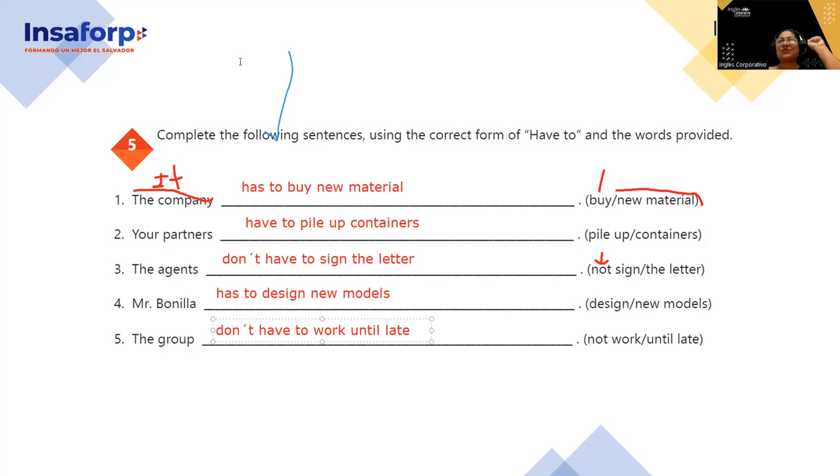What happened in the last one, Jose Adilson? It is correct because it is negative. It says not. But something happens. The group. Aha. It is a collective noun in this case. Doesn't. Because it is one group. So instead of saying don't, we are going to say doesn't. And then we have: the group doesn't have to work until late. And now it is correct.